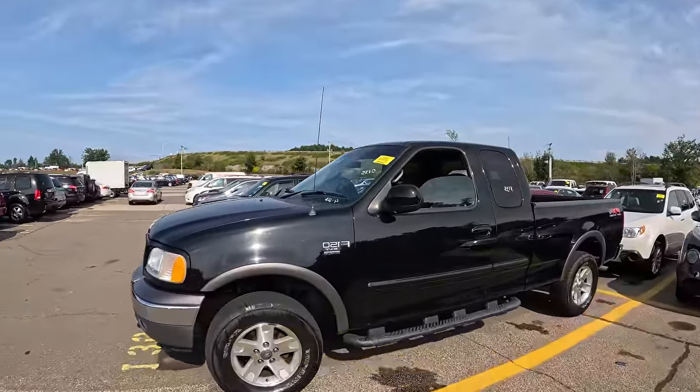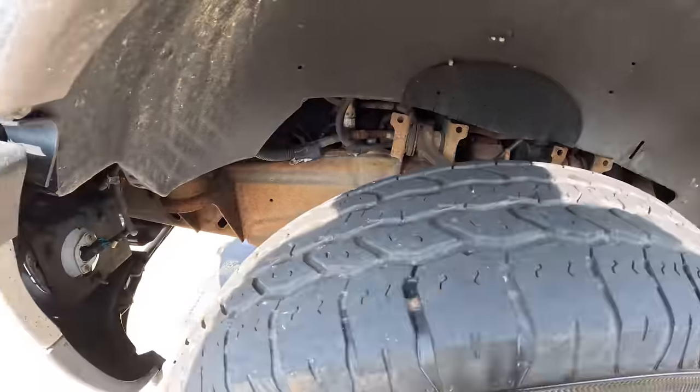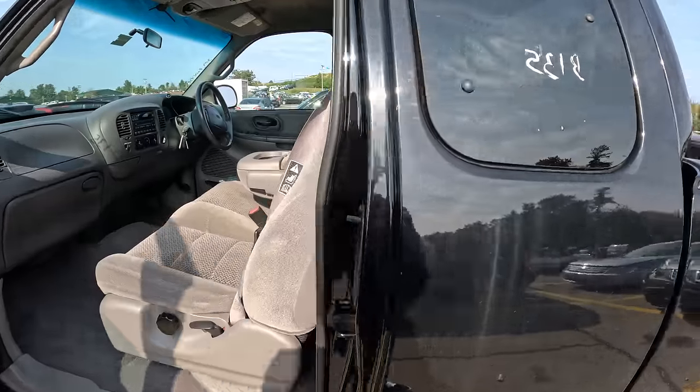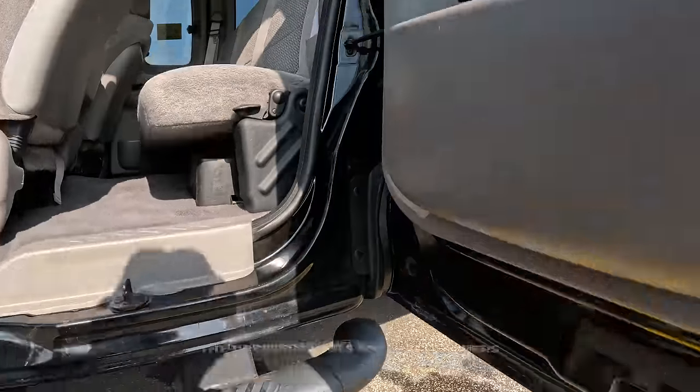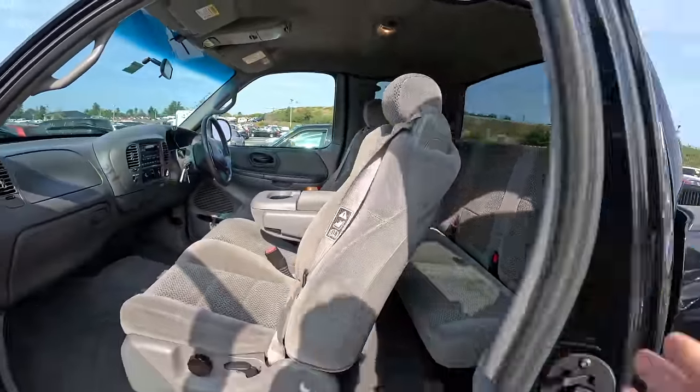2002 Ford F-150, 59,000 miles, and that is just surface rust. That is a beautiful frame, believe it or not, from where I'm from. Now, these doors, oh my goodness, I would love to buy this truck. Wow, the rocker panels and cab corners are solid. It is a 4x4. The door still opens.